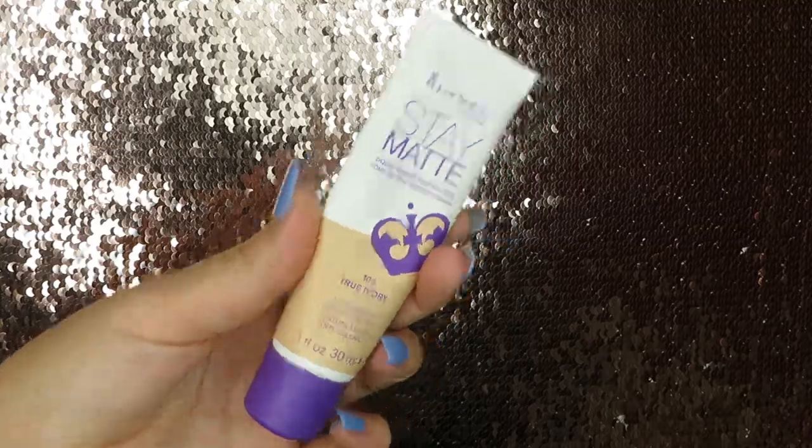The next foundation I want to talk about is the Rimmel Stay Matte. This is a mousse consistency, and I used to use this all the time. Honestly, it's almost gone, so I might just use it all up and see if I want to repurchase it. I don't really think that I have anything bad to say about it. It's lightweight, so it's easy to just throw on and go.